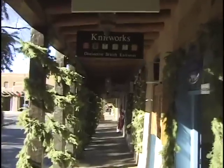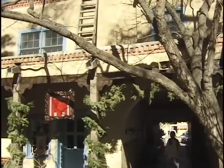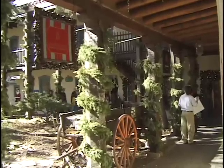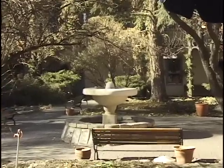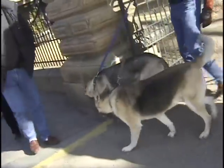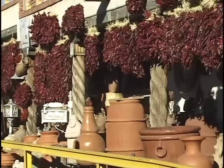Lots of arcades like this protect you from the sun and from the snow in the winter. Yes, there is snow. We'll show you some later in the program. We are visiting here at the beginning of winter. It's very pleasant, very comfortable. You can see it's sunny. It was pretty warm, in the 50s, but then it got cold, and later we had a little bit of excitement. We had some snow. That's coming up later in the program.